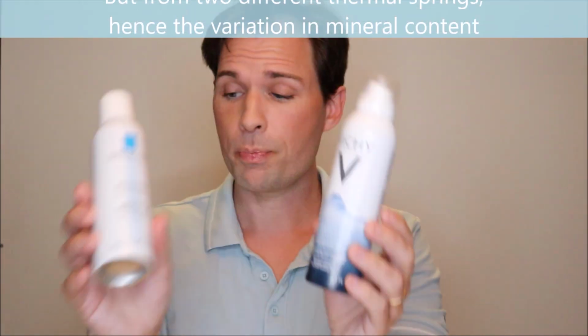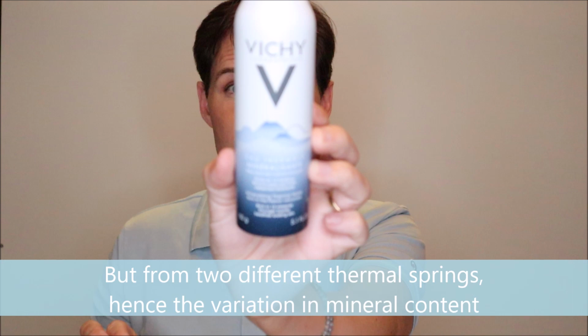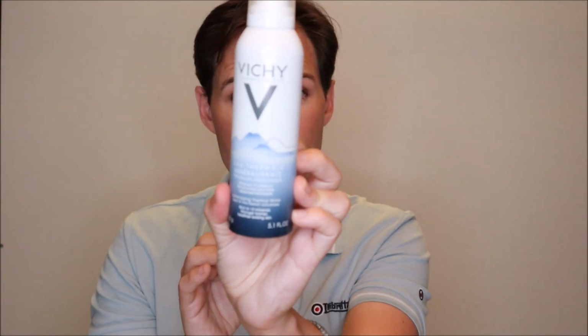Roughly, thermal water will contain the same sort of minerals. There might be variation depending on what sort of thermal spring it comes from, but both of these come from France, and this one is from volcanic soil in France, in the town called Vichy. And as I said, it has 15 minerals, but they list a lot of them.